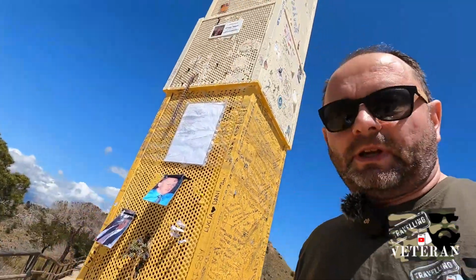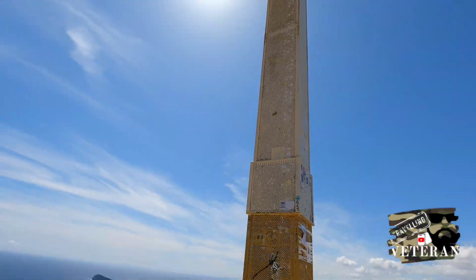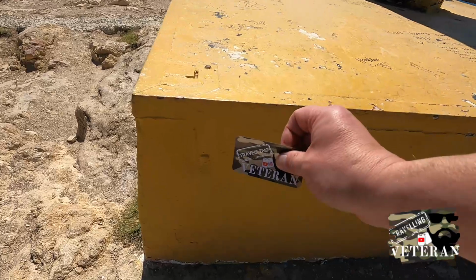Whoa, it is so windy. Where's my bag? It's so windy, nearly lost the bag. Cross is here. This is where the sticker's going, right here.